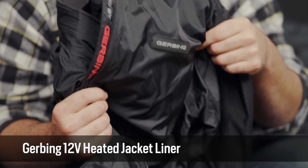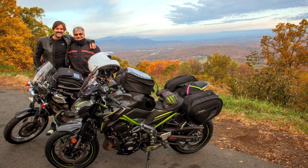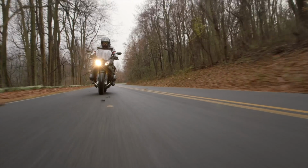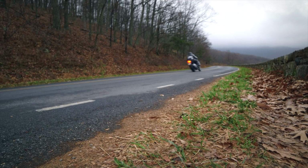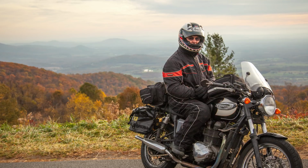So our next pick actually comes by way of my pops after a recent trip that we took together. Why? Because a Gerbing heated jacket liner changed the way he looked at winter riding after doing so for 40 years. We spent the weekend down in the Blue Ridge Parkway, and I can attest to the fact that while I was freezing my butt off because I was too cool to wear a heated jacket liner, he was warm and cozy the whole time. It was really an aha moment for him.